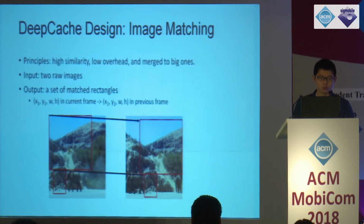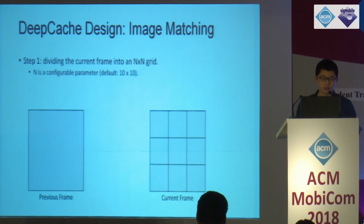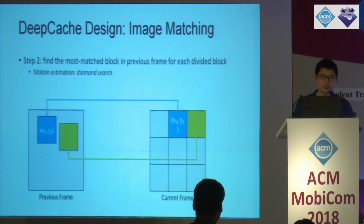The image matching algorithm takes two raw images as input and outputs a set of reusable regions in the shape of rectangles. We also want the reusable regions to be merged as large as possible to reduce the suffering from cache erosion. So as the first step, we divide the current image frame into smaller blocks. The size of the block is a configurable number with a default of 10 by 10. Then for each block in the current frame, we find the most matched block in the previous frame with the highest similarity. This is a classic usage of motion estimation algorithms, which are widely used in video compression.